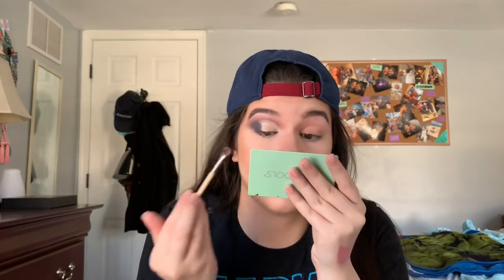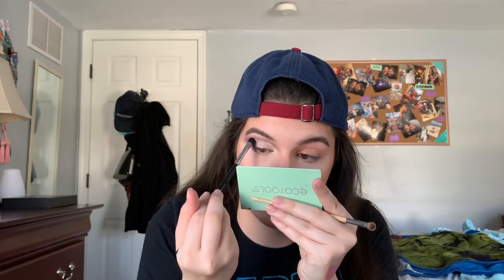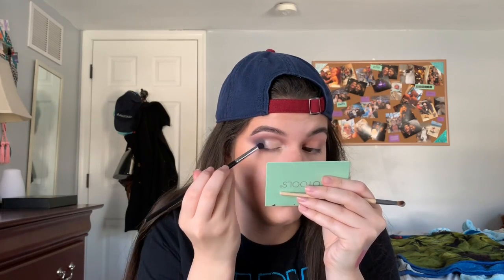And now I'm going to go in with Last Shot, which is like the very middle shade. And I'm going to put that on the inner corner. And then I'm going to go in with this Morphe 321 that I had the blue on. I'm actually going to dip it into Supercharged, and I'm just going to clean up this mess that I have going on up here. I'm going to go back in with Reassemble and a tiny bit of Supercharged, and I'm just going to blend together these colors right here.